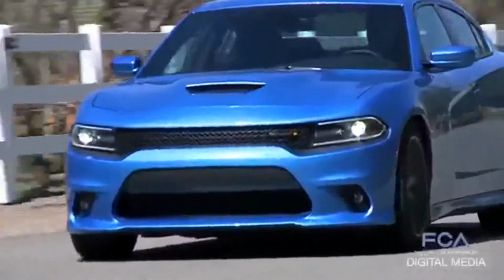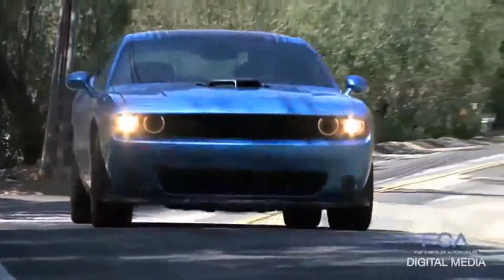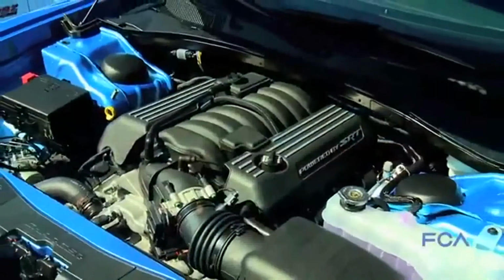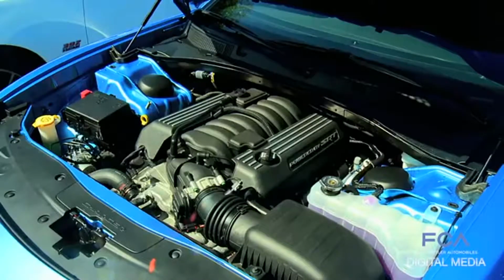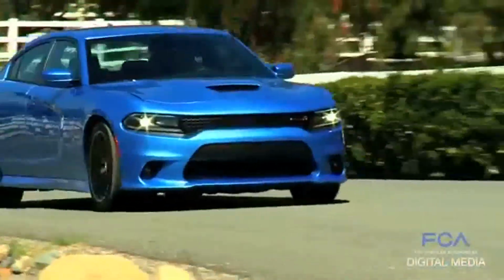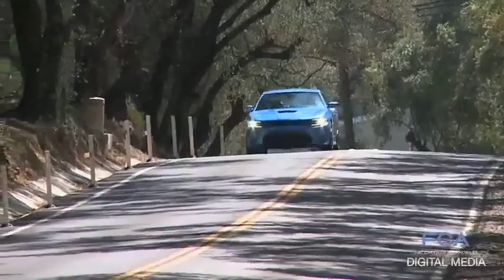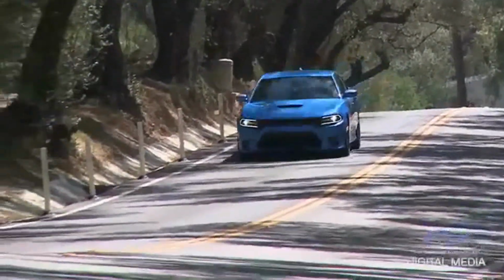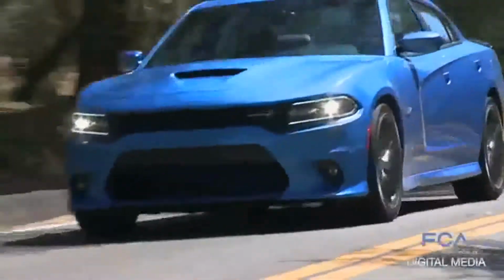The Scat Pack builds on the RT trim level, and the heart of it is the SRT-engineered 6.4-liter Hemi V8 that cranks out 485 horsepower. We use the outgoing SRT Brembo brake, so it's a 4-pot Brembo brake system, front and rear, which has outstanding brake capabilities. We're talking under 120 feet stops from 60 to 0, 320 feet stops from 100 to 0, and really, really good brake fade resistance at the racetrack.